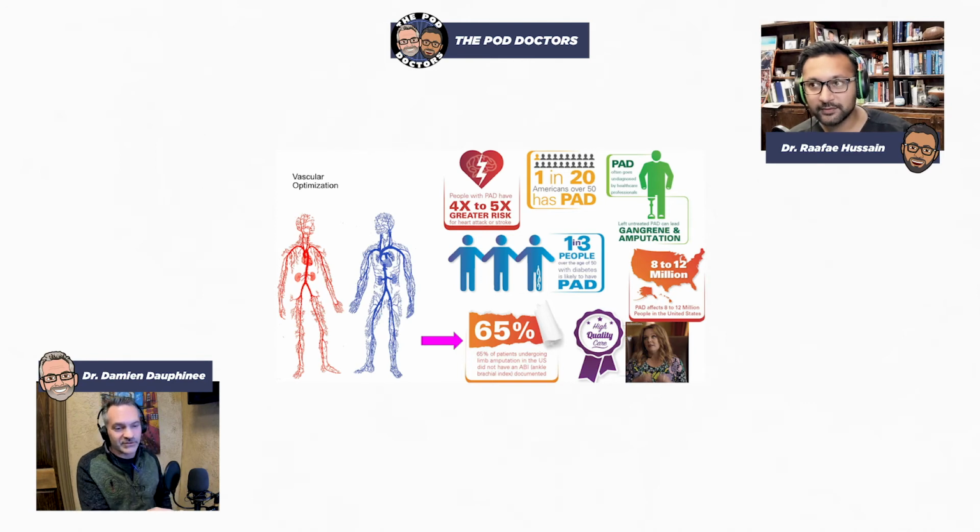And our interventional guys would look at that stat. I'm sure they pushed this stat: 65% of patients undergoing limb amputation in the U.S. did not have an ABI documented. And it's not just an ABI. They're saying that is the baseline, but they didn't really have any vascular testing done before the amputation, which is frightening. That's really scary because from an interventional standpoint, how many of those limbs could you have saved?